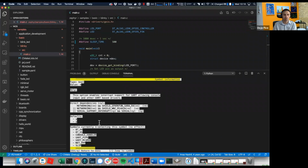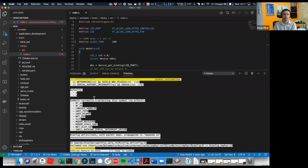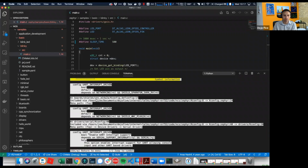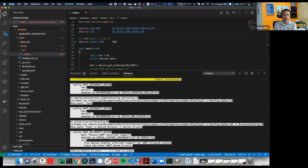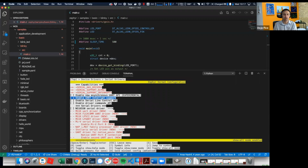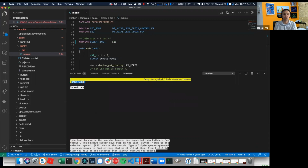My guess, you can see the dependencies here, is that serial support interrupt is not set correctly. You can see that there are a number of places, different shields and different boards, that all of these dependencies come from. There's a lot typically going on here. So let's look for serial support interrupt. That's set to yes. Enable UART serial support. And then UART serial.